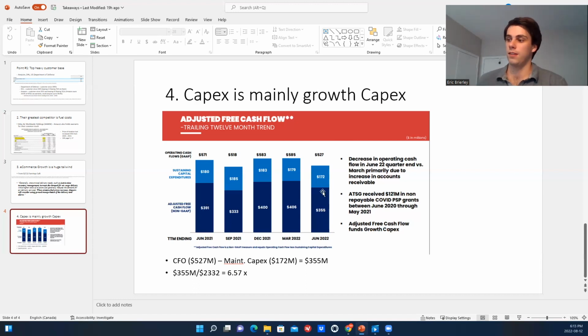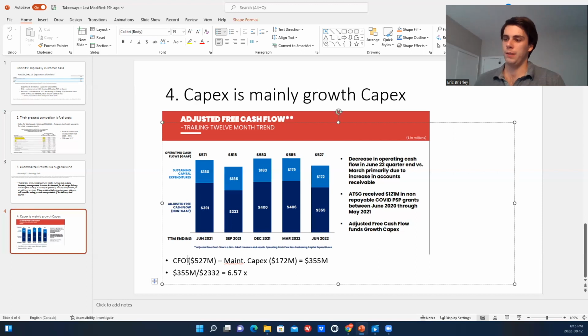And this provides us a ton of insight because, for example, if we look at their cash from operations in the last 12 months, it is about 500 million. And their maintenance capital expenditures, if we deduct that, is 172 million, as we can see here in the last 12 months, which gives 355 million in basically what their peak earnings would be, or if they were optimized for profitability and they decided to stop growing, this is how much money they'd be making.